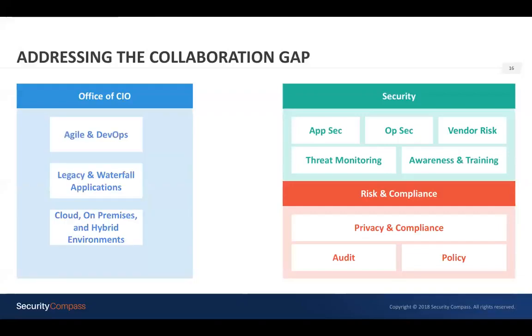So what we've got here now is a subset of the competencies that exist within each of these business units. Our security teams, for example, would be focusing on AppSec and OPSEC, threat monitoring. We've got our risk and compliance teams that focus on compliance lifecycle management. They're looking at auditing. Definitely they have collaboration happening with the regulatory community. We're well aware of that.